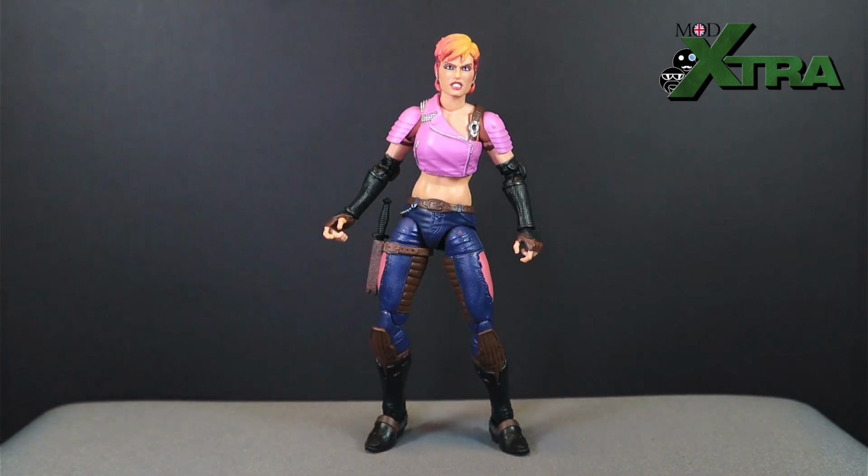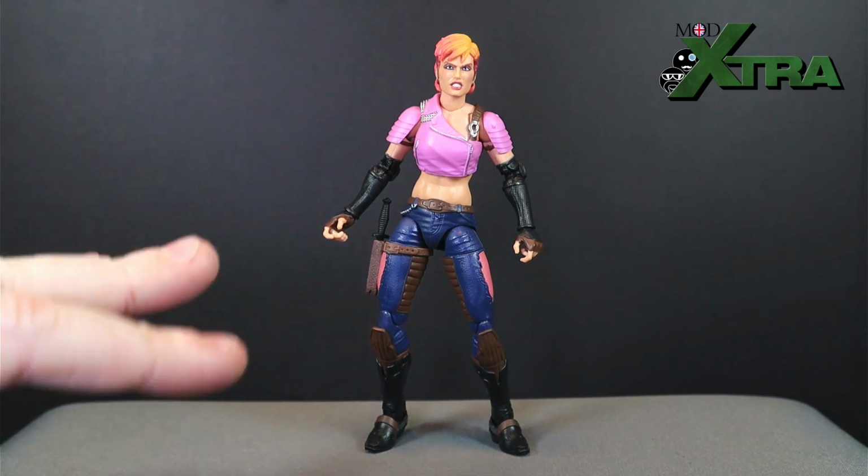I've had her out with some troopers. She's been hanging out on the display with the twins. I've taken some photos. I've just been doing all the good stuff that any enormous man-child action figure play person like me would have. And I'm ready now to share some review thoughts and give you guys a bit of an overview of the G.I. Joe Classified Zarana figure.